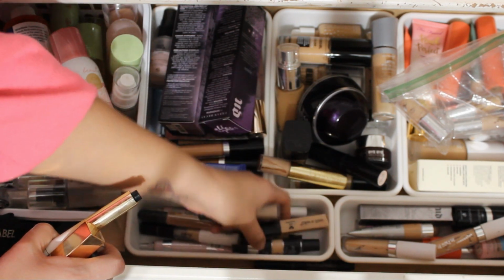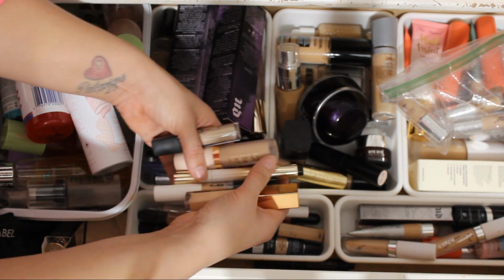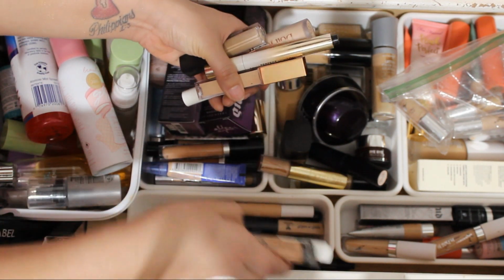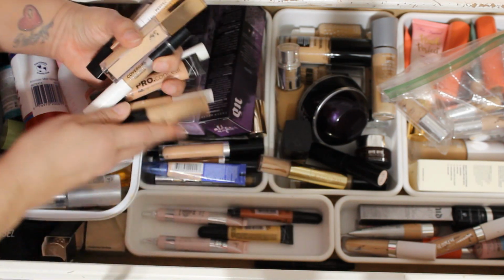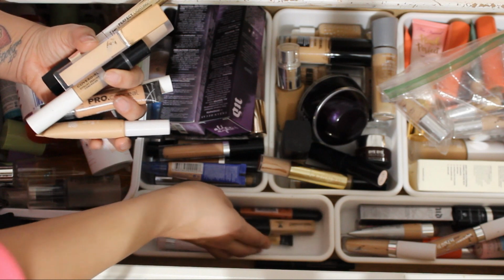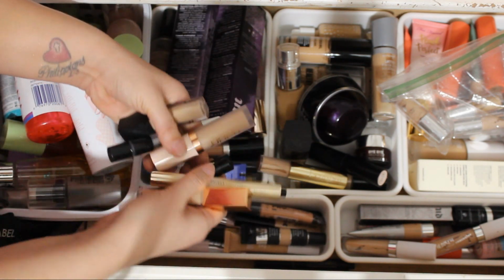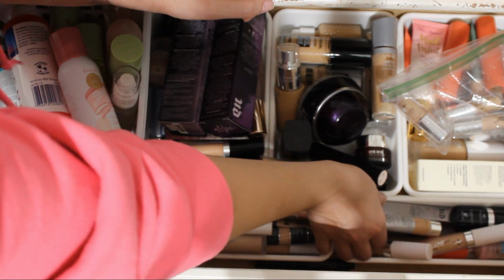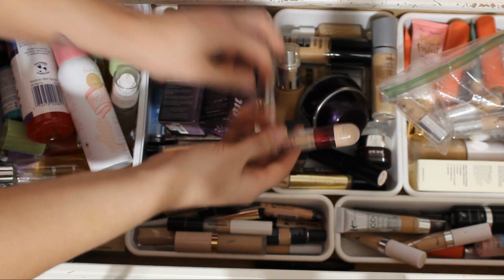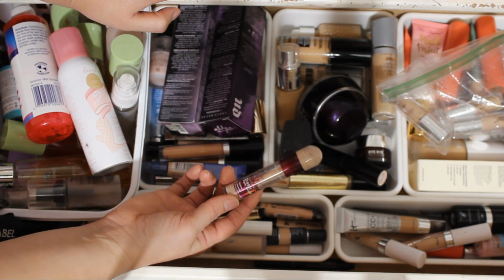You know what? I think I would, where'd that go? I had the, what did I just do with it? That Maybelline Instant Age Rewind concealer. I literally, oh, here. I think I would like to, this looks like it's almost gone, this Instant Age Rewind concealer. So I think I'm going to go ahead and stick that in there.